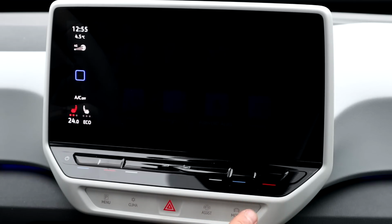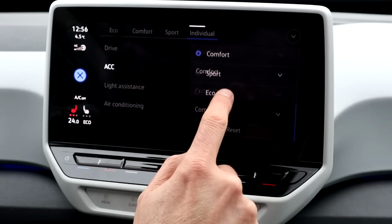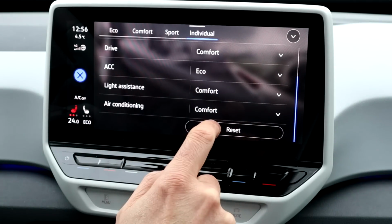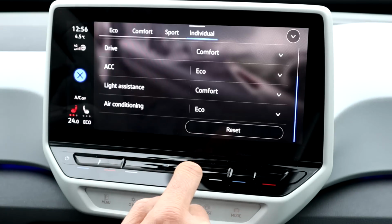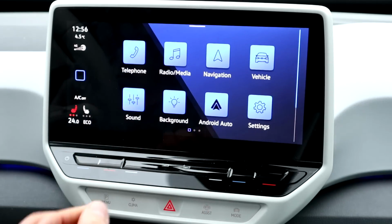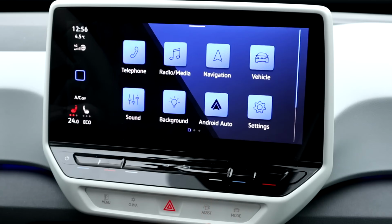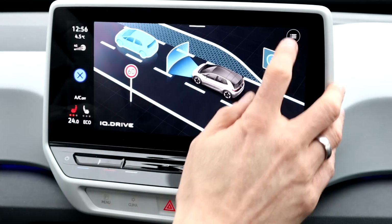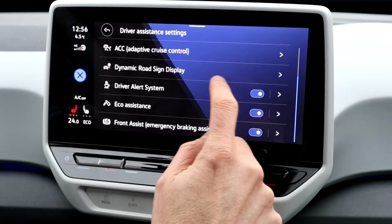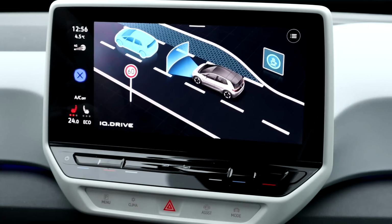In individual, the ACC is sometimes there, sometimes not, because I like ACC in Eco, because then it's accelerating very slowly if the adaptive cruise control detects a change. Assist is the same thing. Speed limiter, lane assist, adaptive cruise control. I have the Plus, so I don't have head-up display. I don't have any options for that.